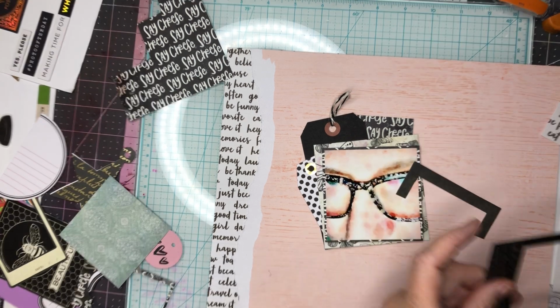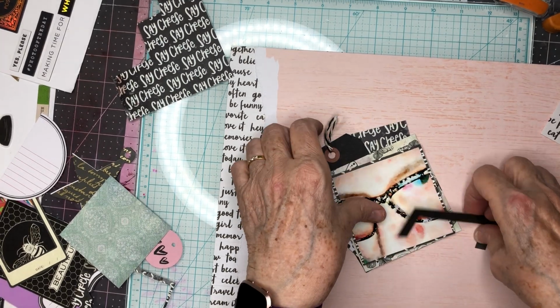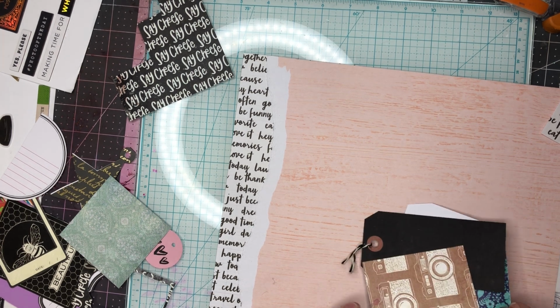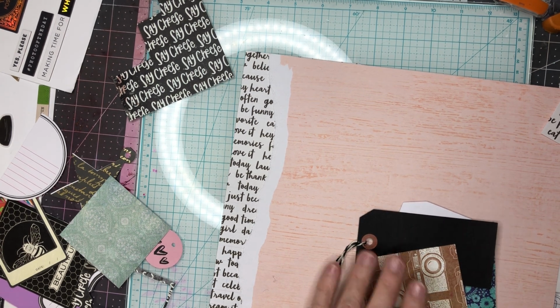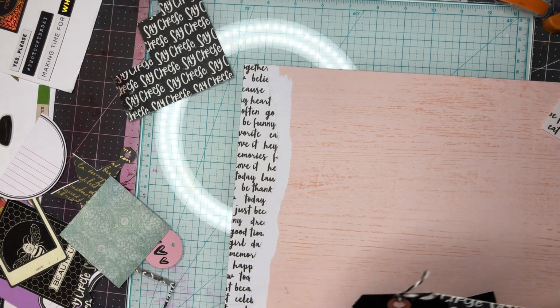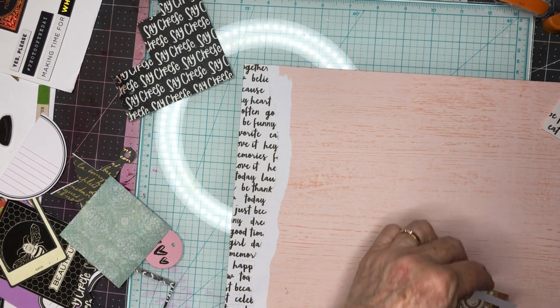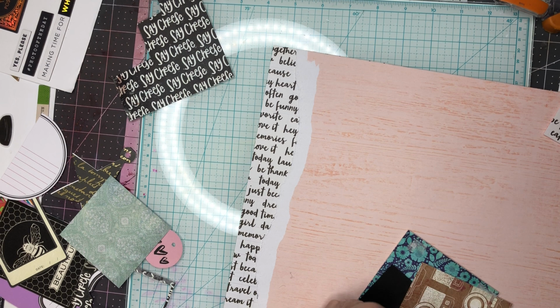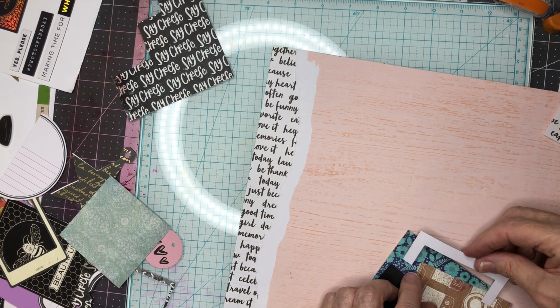Okay, I'm going to cut that off. In order to get the supplies here, I knew I was looking for black and white. I'm going to use my stapler again, I think. Well, maybe not, because I don't really want to staple on my face. That sounds painful, doesn't it?